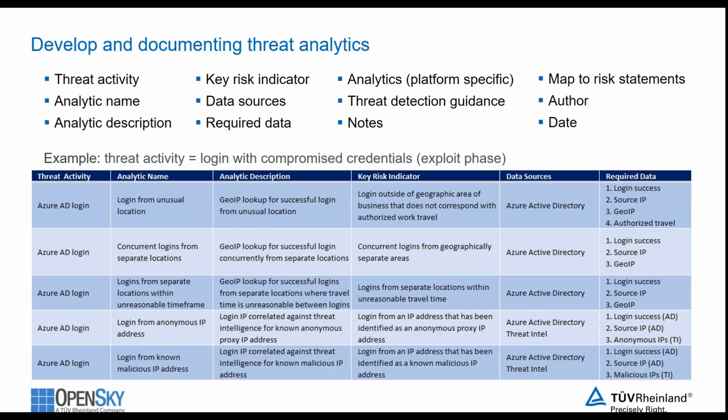So when it comes to developing and documenting threat analytics, some of the key attributes that I like to capture are threat activity, a name for the analytic, a description. Very important is the key risk indicator related to that analytic. What data sources are required? What's the required data specifically from those data sources? The actual analytics documented, platform specific, depending on what analytics platform you're using, typically in the form of queries. And then threat detection guidance, it's kind of optional, and notes optional. And then, lastly, very importantly, a map to the risk statement.